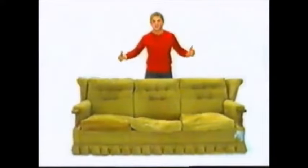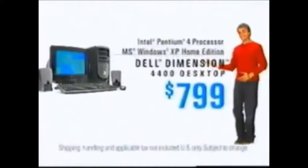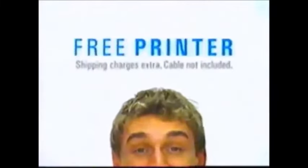There was a time when this thing was sweet. I'm not sure when exactly. But now this relic is, shall we say, past its prime, sort of like your old computer. Right now, you can upgrade to America's favorite PC. A complete Dell system with Intel Pentium 4 processor for just $7.99. Dig it. Oh, you're the more mobile type, not a couch potato. You can get a Dell notebook with the Intel Pentium 3 processor for $11.49. Check this out. Right now, both come with a free printer.